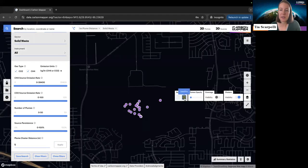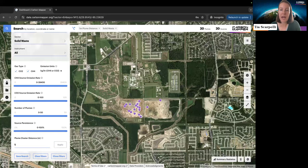And we can turn on the other base map here. And so it really allows you to see, at the site, what region of the landfill my emissions are mostly coming from, and remembering that these are the point source emissions.